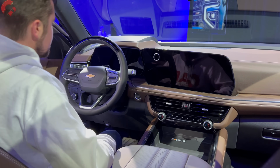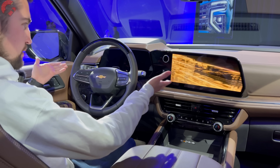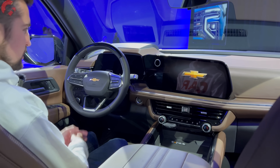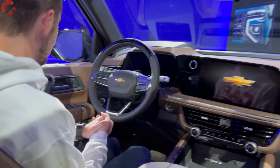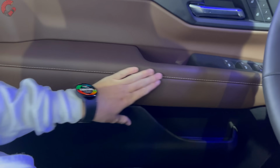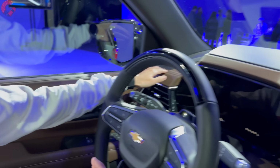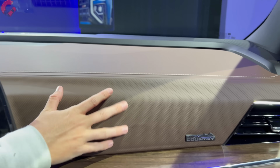Now, getting inside is nice and easy with those running boards. And we do have an animation that's coming across our large display. Let's look at the rest of the cabin materials before we go any further. Starting out with our door trim, we do have the nice leather covering all through here. It's going to be leather all through the center as well as along the top. As we move to the upper dashboard, again, all nicely finished in this leather material with the stitching detail.